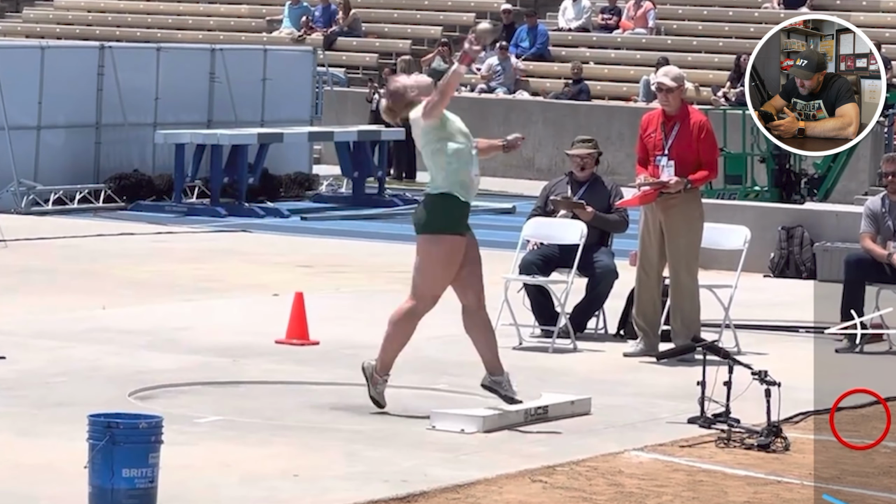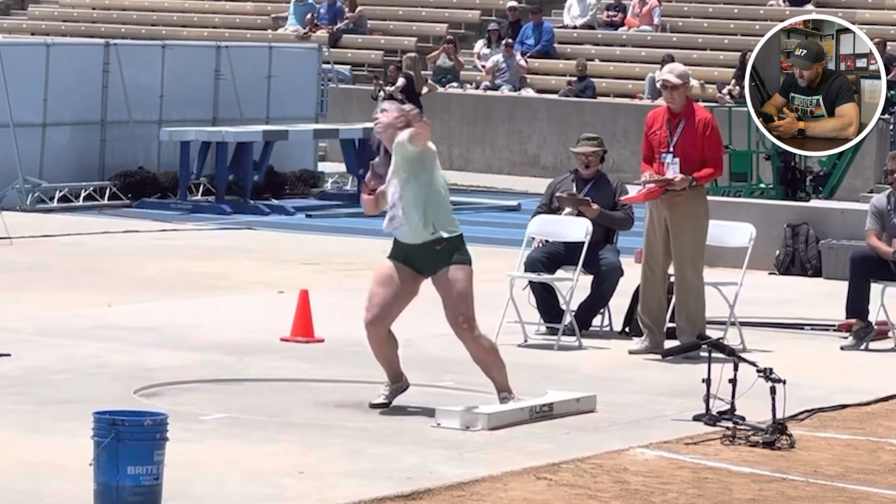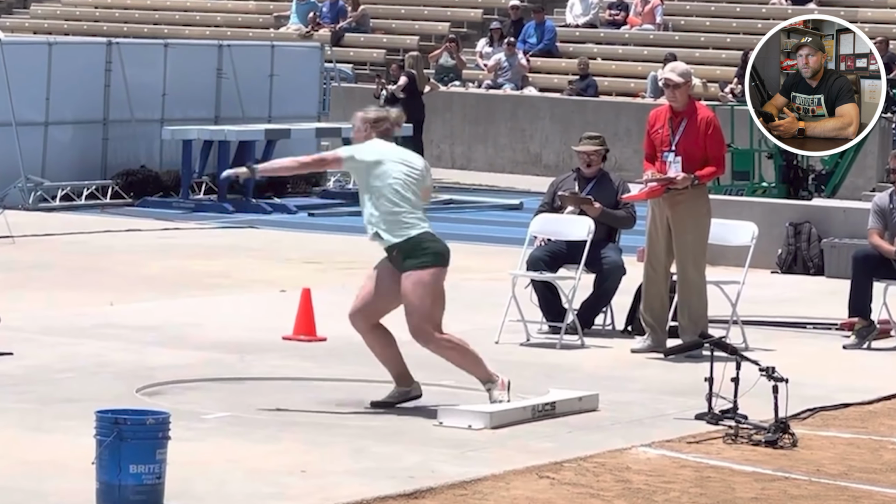Okay, so maybe she's up a little bit early, but what's interesting here is she's definitely lifting the shoulder more than she did the week prior in Tucson. And I just feel like she's rotating so well here. And I wanted to bring this up too.